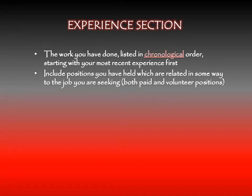All right, experience section. In chronological order with the most recent first. For grad school applications, this resume is going to be more about the field experience. It's going to be more about the coursework you've already had, because they want to know if you are prepared for grad school. They are expecting you to have some knowledge about the program that you want to be a part of. And so this is where you're going to show them that. So you might want to also show the volunteer experience that you've had.